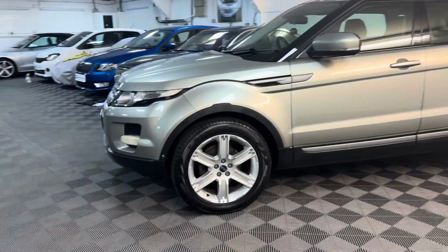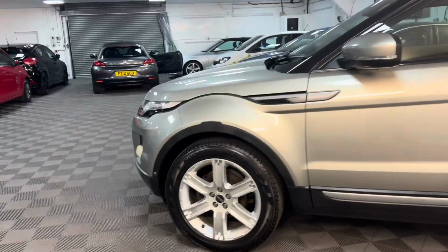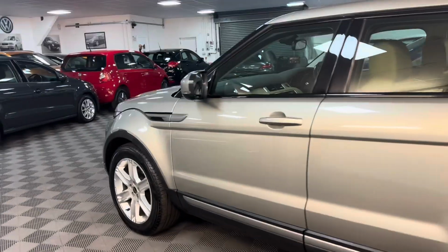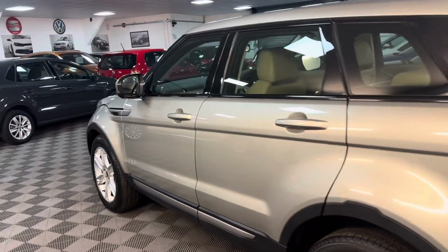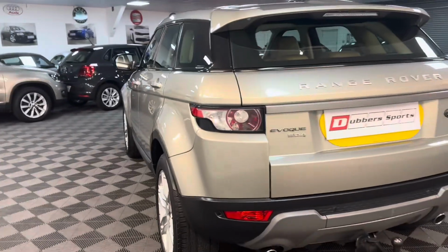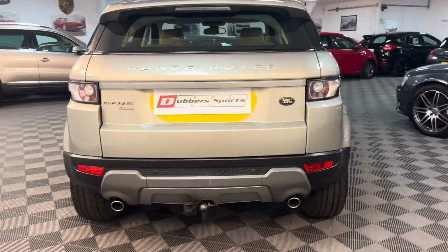So the video is really just to show you how the car looks in the flesh if you're travelling a long way away. So it's got matching Pirelli Scorpion tyres all round. It's got 2 keys with it, and for the age and mileage I think it's really presentable. It's got a tow bar on it, but it doesn't really look like it's ever been used.